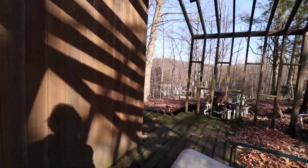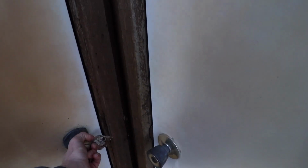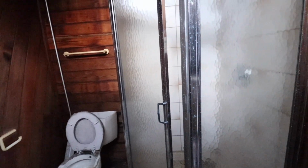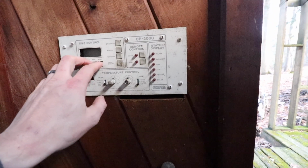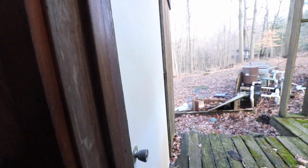This is so cool. And I wonder if we can get into here. Yes, we can. An outdoor bathroom. This house is just the house that keeps on giving. And they had a fancy remote control for this place. This is straight out of the 90s. I wonder what this is right here. Just the water heater and stuff like that. Nothing interesting.